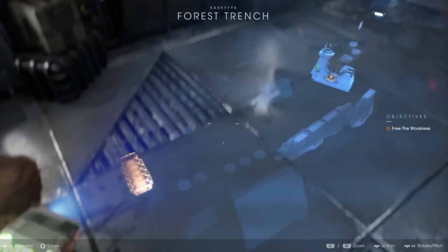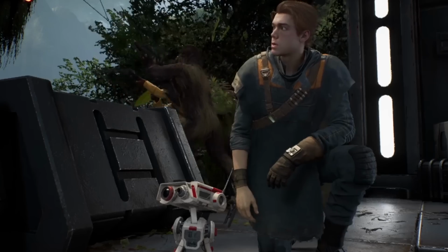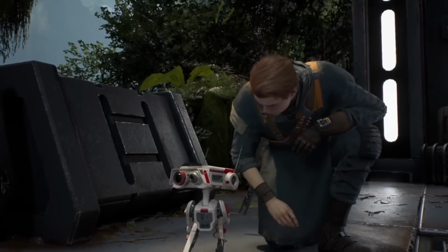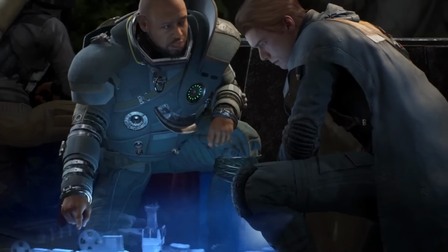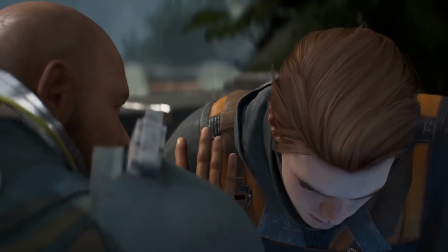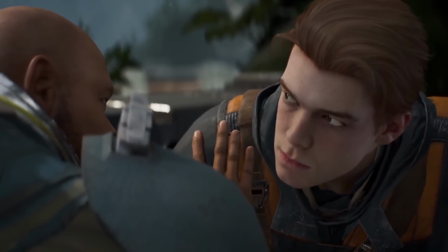However, attendees at the EA Play event were treated to an extra 12 minutes of gameplay, which paints the game as more of a Sekiro meets Metroid game. IGN's Ryan McCaffrey, who actually got hands-on with the demo, described the physical structure of the game world more like KOTOR. Definitely not open world, but not linear either. Others who got to see the extended gameplay described how you can travel from planet to planet at will.